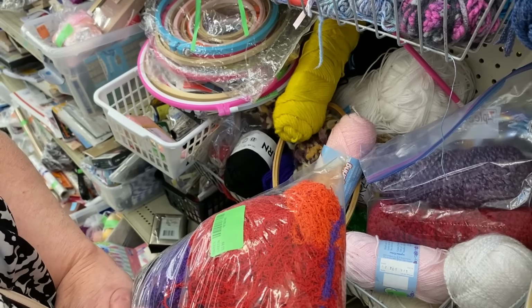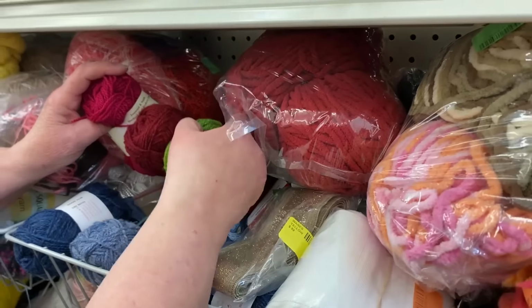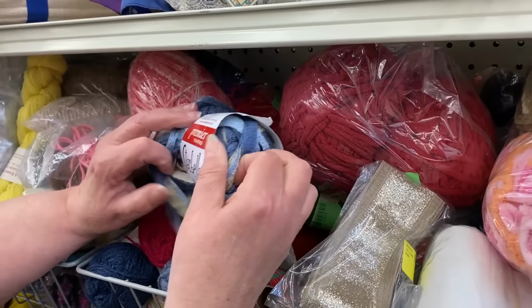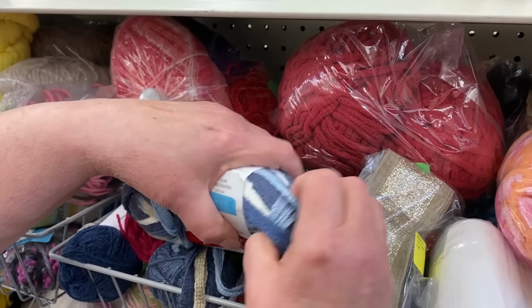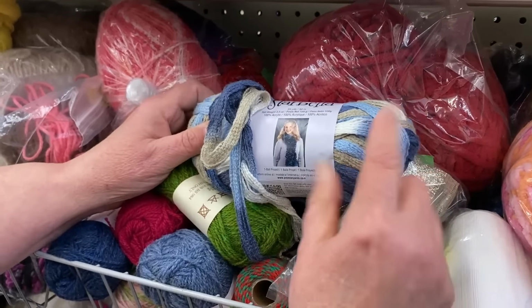$3.30, $3.99. Yeah, all these little skeins. Here's another Premier yarn. Oh, that's an old one. Starbella coming out of the label. Try to push it back on there. $1.99. I remember that yarn.